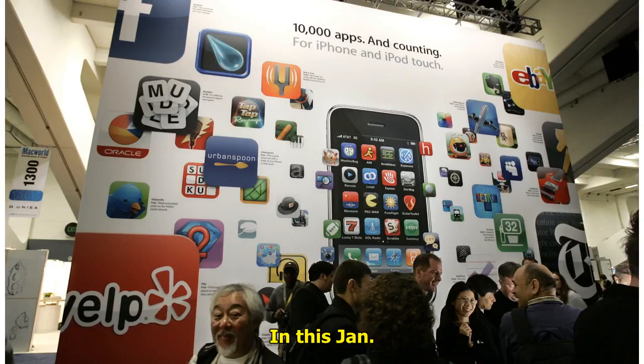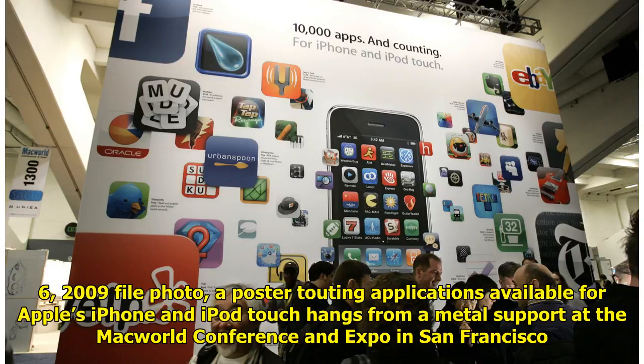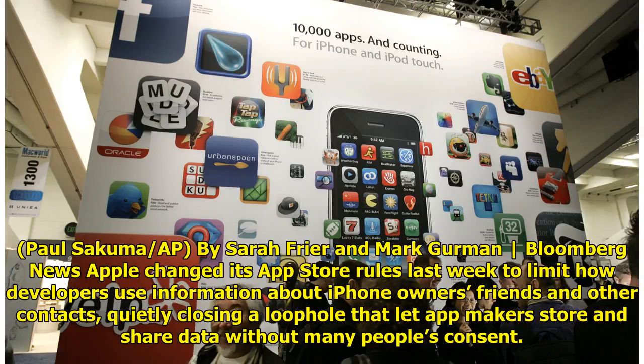In this Jan. 6, 2009 file photo, a poster touting applications available for Apple's iPhone and iPod Touch hangs from a metal support at the Macworld Conference and Expo in San Francisco. Paul Sakuma, AP. By Sarah Fryer and Mark Gurman, Bloomberg News.